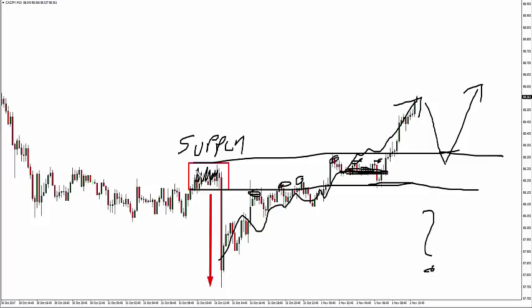because the idea is that if supply outstrips demand at a level like that, and then price can somehow strongly go up past that location, what's that telling us about that location now? There is no supply there, right? Demand is in charge, and if you get a pullback, it's like a supply black hole.